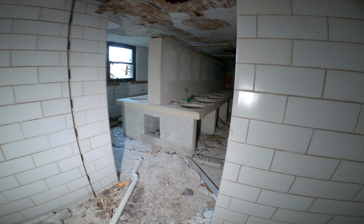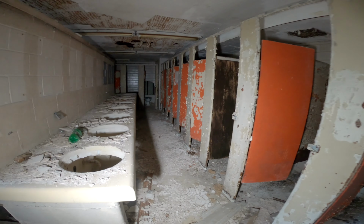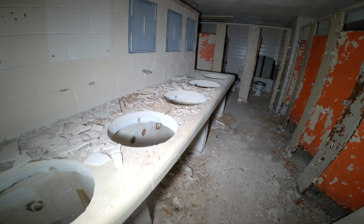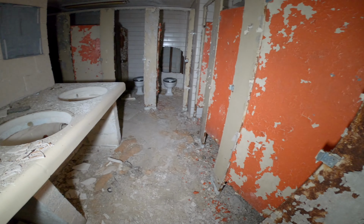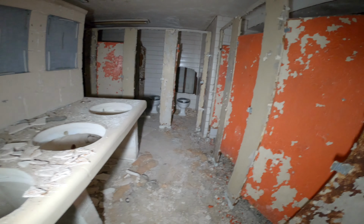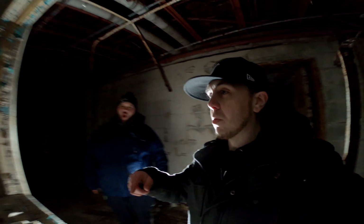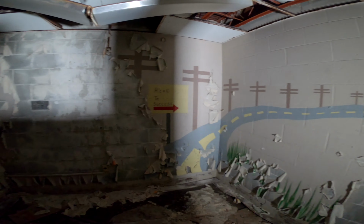Same style, huh? Whoa, this one's way more intact. I mean, it's deteriorated, but it's all here still. They took all the porcelain out. It's so strange. That's a lot of broken porcelain too, bro. They took all the porcelain and sinks out. They're broken, bro. And the toilets down there even look clean, kind of. Look, they shining. Look at this road on the wall. That's the road to success. Yeah, that's what the sign says, guys.